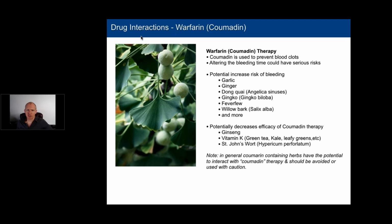Now, there are a few different things that you've got to watch out for from an herb standpoint: there are a number of herbs that have been shown to have a blood thinning effect. And so the list of them are things like garlic and ginger, dong quai, ginkgo, feverfew, willow bark. These are all pretty common herbs. Some of them are eaten in the diet, some of them are taken in supplement form. And if you combine that with Coumadin, then you could increase the risk of bleeding.